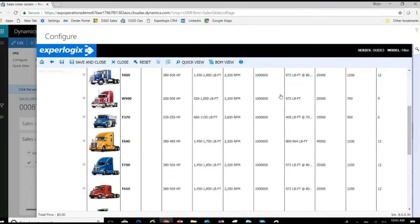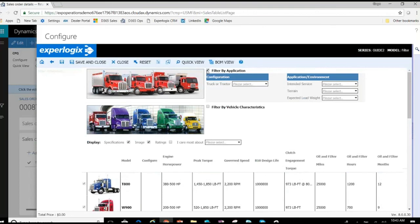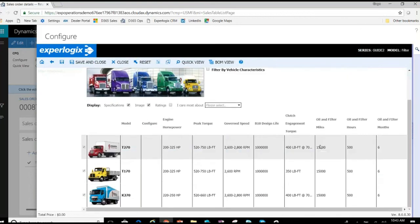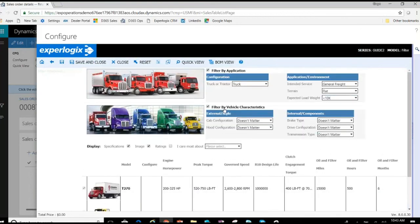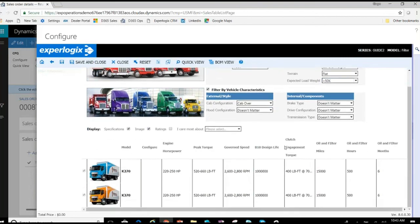By default, Experlogix will load up all of the different trucks that we sell. However, we're going to ask them some qualifying questions that will help determine which would be the best truck to sell them. So if we choose a tractor, they need to use it for general freight. They're going to drive it mostly in flat areas and less than 10,000. So now we can show 3 different trucks, or we might want to filter it by a characteristic. Based on that selection, we may get down to 1 truck, and anything else that you change during the process will potentially show some other trucks.